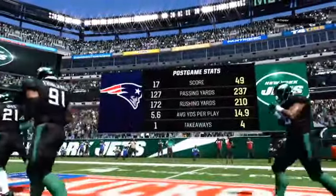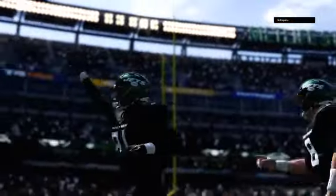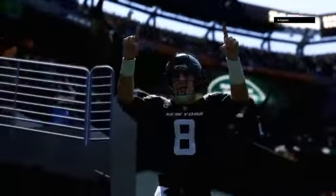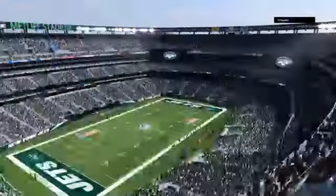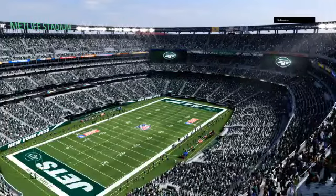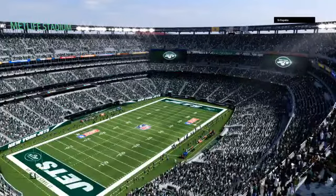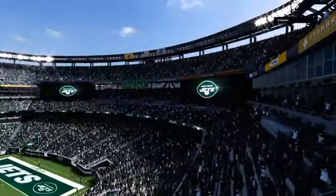So for the Jets, it's a fantastic start as they roll to a blowout victory here in the season opener. And they'll hit the road next week to take on the Arizona Cardinals. Meanwhile, for the Patriots, they go down to defeat here in the opener. And they'll look to regroup next week as they head down to Miami to take on the Dolphins.